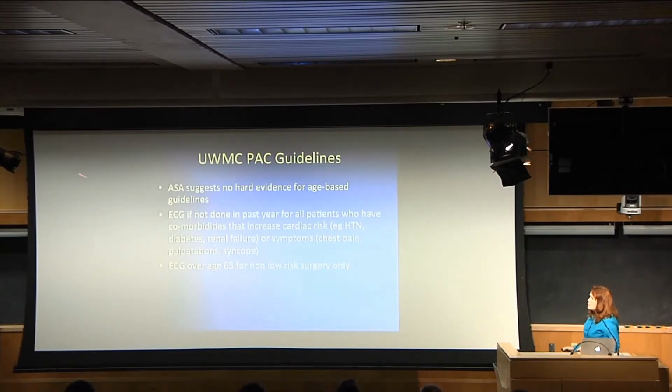our UW guidelines, well, the ASA, the American Society of Anesthesiologists, says there's no real criteria. It's up to you. Because they've reviewed this data and they agree with what I said. We don't have any testing criteria.